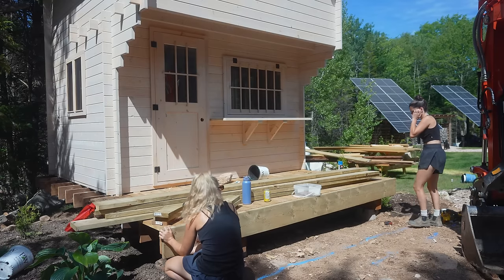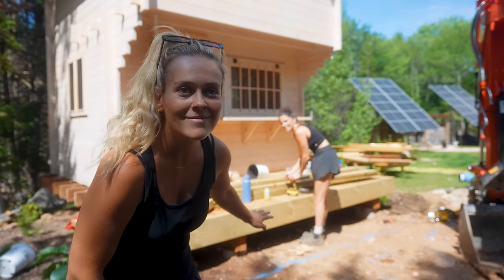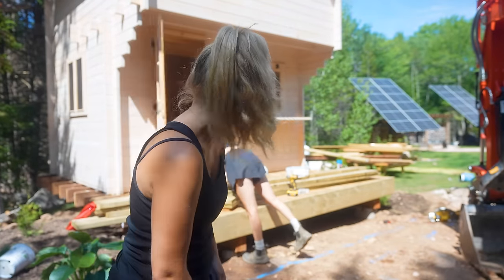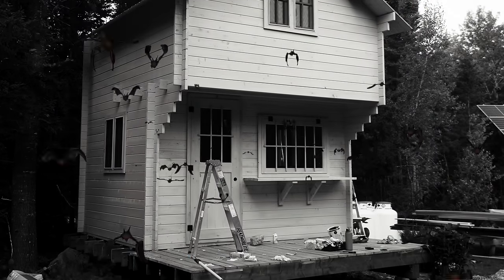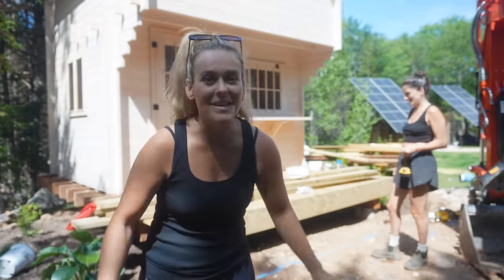The smallest details matter so much. This skirt just pulled this entire... Sorry, it's like a spooky movie. Was that wind? Or the ghosts of the bunkie? The skirt pulled the bunkie together. We only have the front on and it just looks amazing.